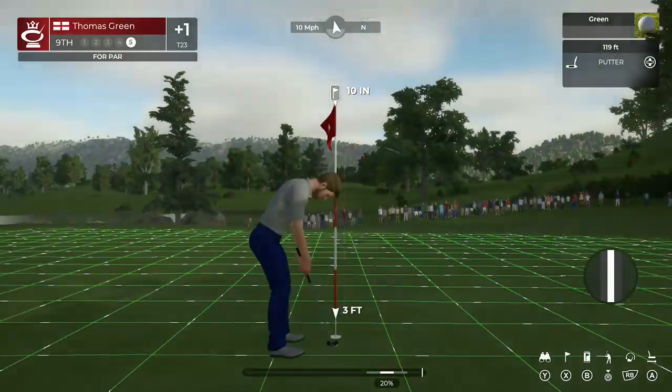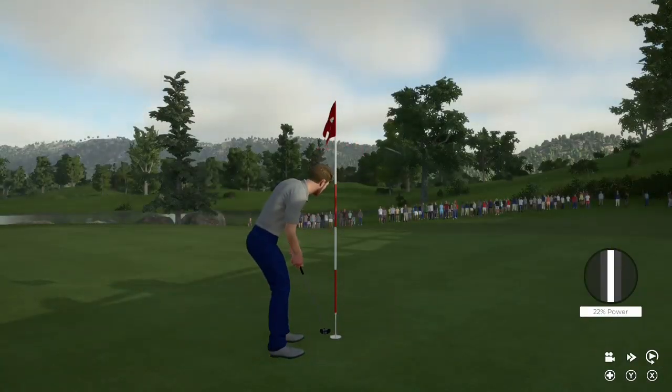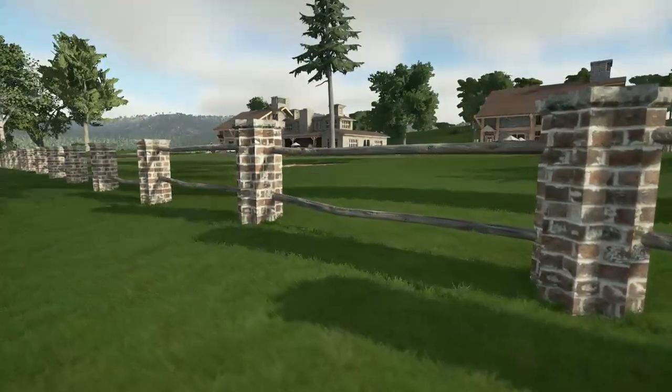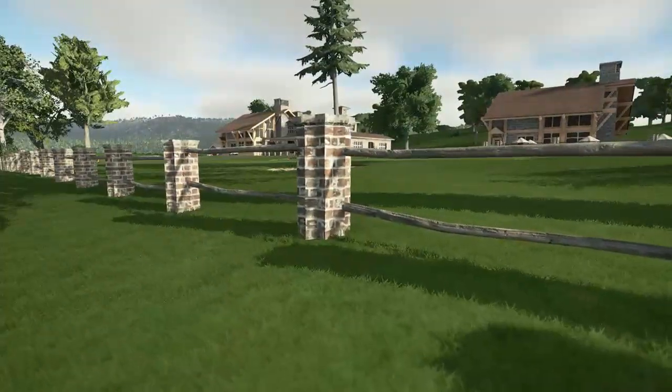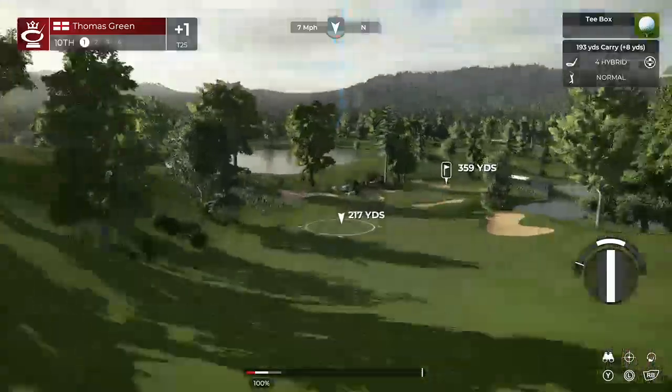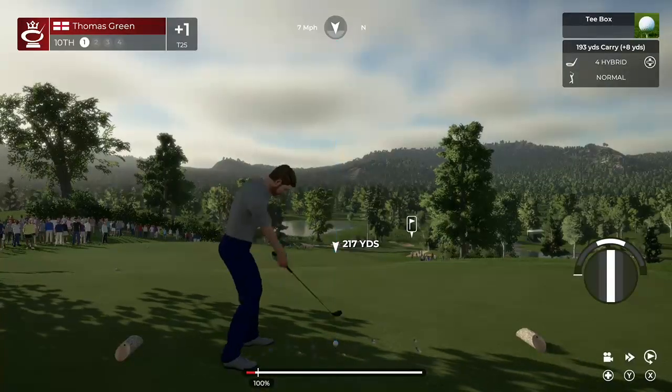Oh, gee, that line was looking good, wasn't it? Yep, well done. Currently at +1 for the day. Unfortunately, backing up slowly but surely on that leaderboard, Luke. We've reached the beginning of the back 9. The tee is yours at the 10th.